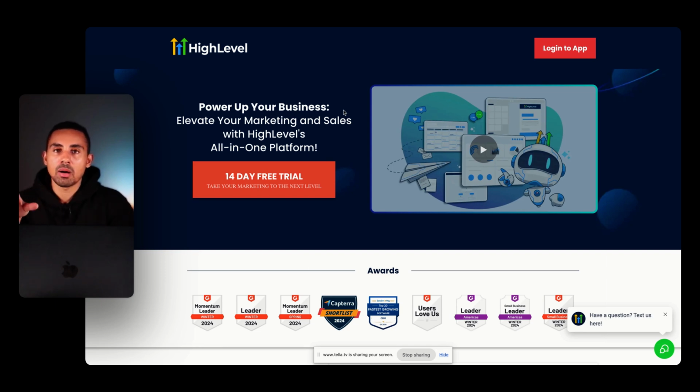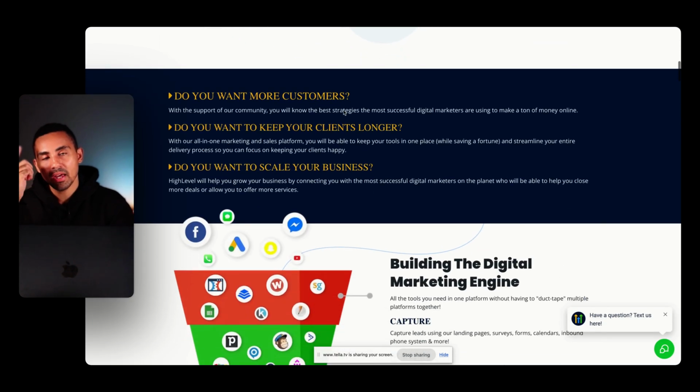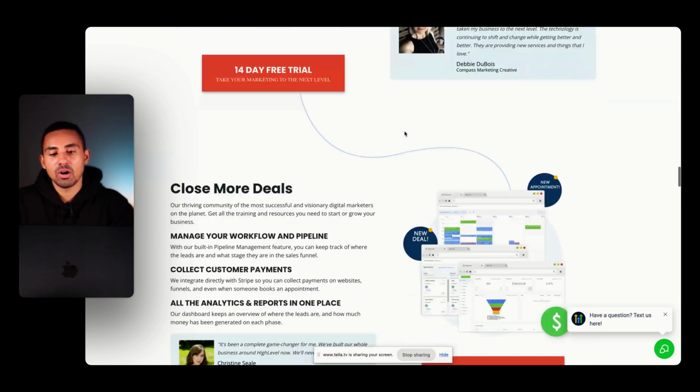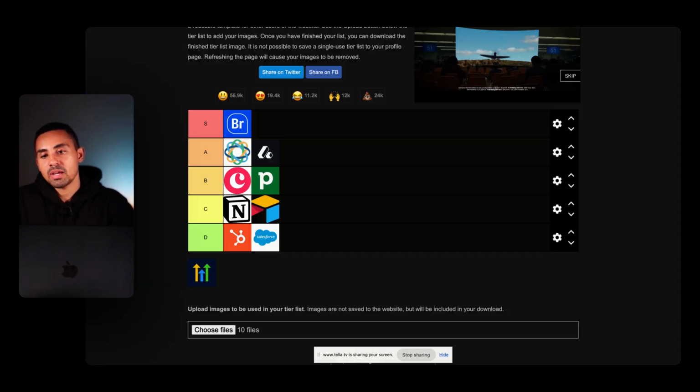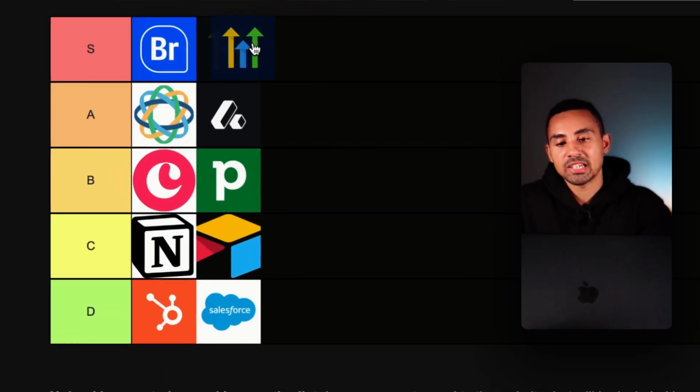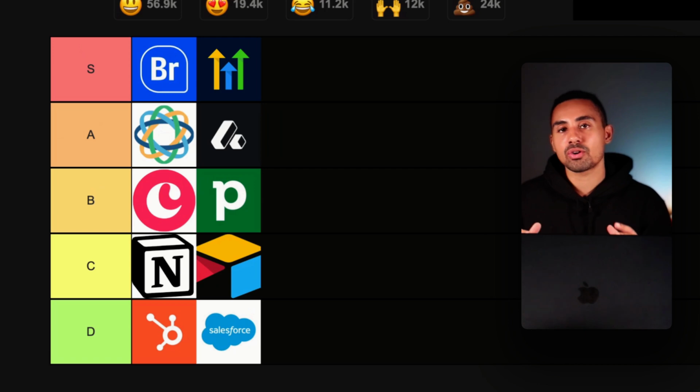The companies that use Go High Level heavily are not B2B companies most of the time. They tend to sell to B2C, so it could be doctors, or lead generation agencies that are generating leads for doctors, gym owners, whatever. So depending on if you're heavy on Facebook ads and all this kind of stuff, Go High Level can be a very good fit. So to me, it's also a very strong CRM as well. And for that, I will put it in the S category.